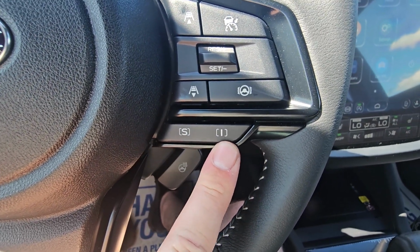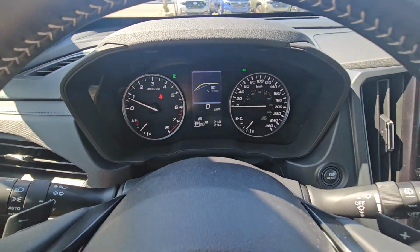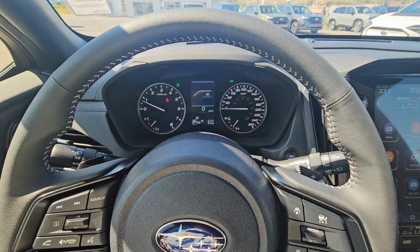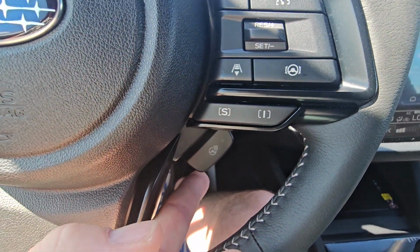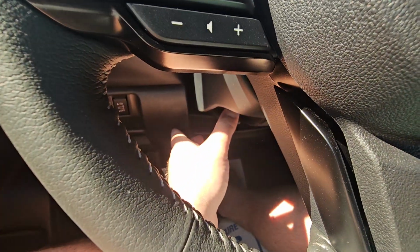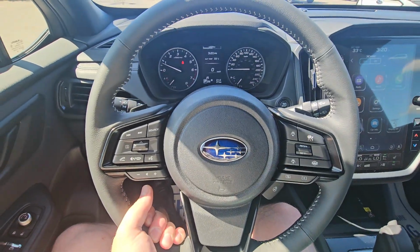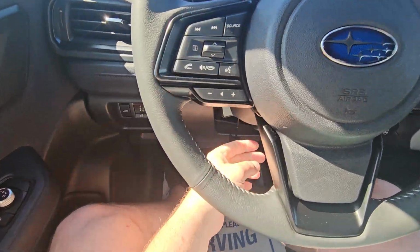Intelligent and sport drive modes. Intelligent for everyday driving. Sport, you just press it, and you'll see that yellow line's a little bit more aggressive. You're gonna sit at a higher RPM, so you're gonna go faster sooner. Heated steering wheel, faint orange light when it's active. And then down bottom left of the steering column, we have the ability to tilt and telescope the steering wheel depending how you like to sit.